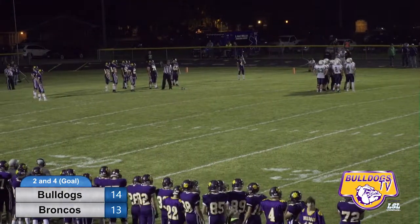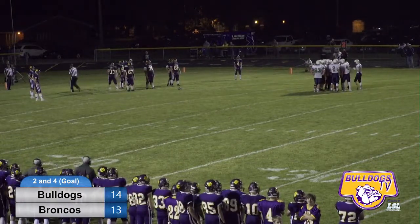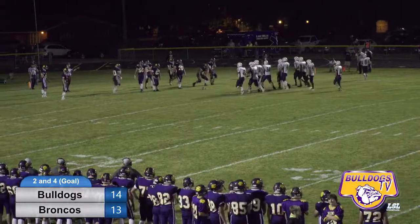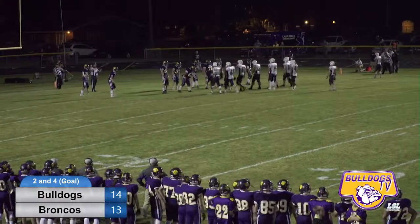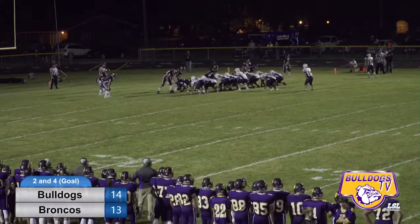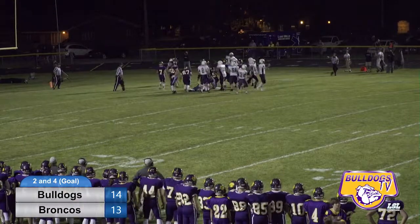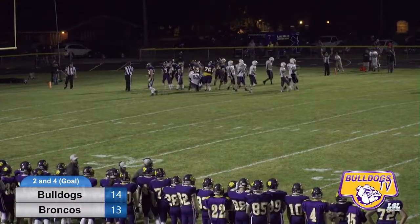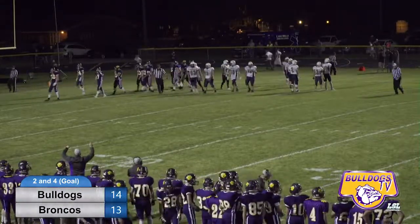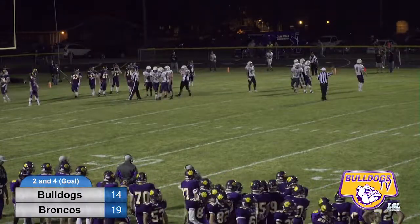Back where we started a couple plays ago. .220 to play. As Barris brings him up with the I formation behind him, they do give it to the up back, and that is big number 40, Tucker Cruz, who takes it in for the score. And that gives Belmond Klemme the lead, 19-14.